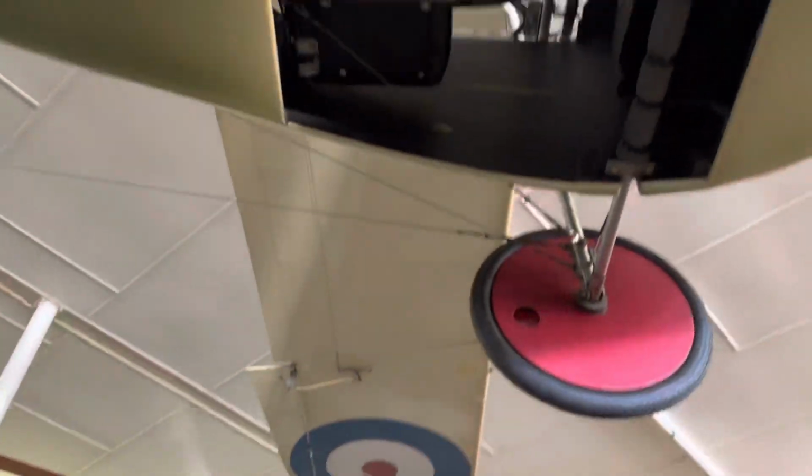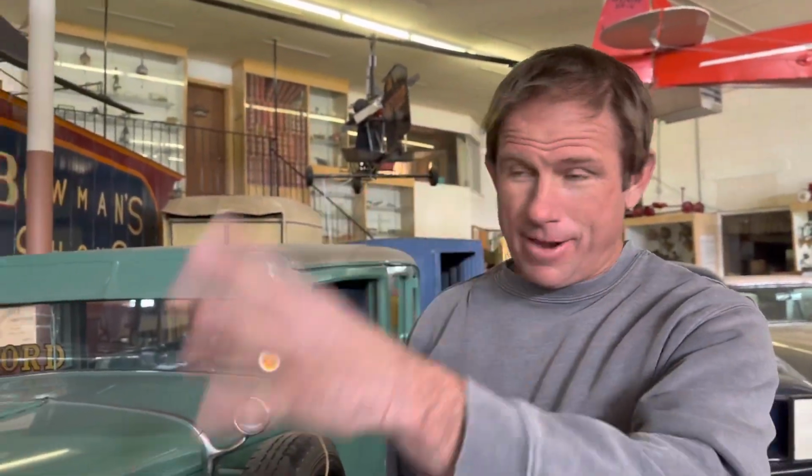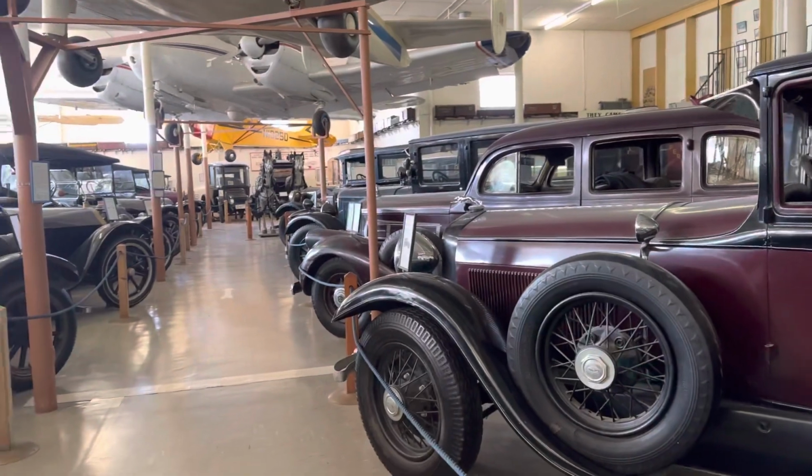This place is amazing. We can see airplanes everywhere even too. They got airplanes hanging literally right above us. Cars everywhere. We're in the first building, which is the early stuff, and they have been cordial enough to let me behind the ropes to share a few things with you, including a couple of our favorite cars.